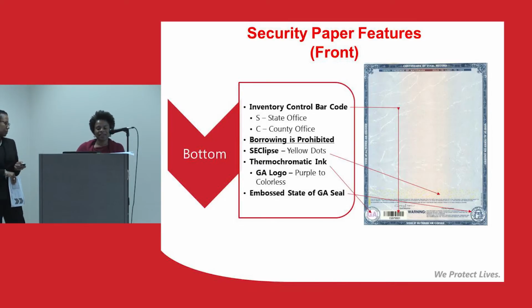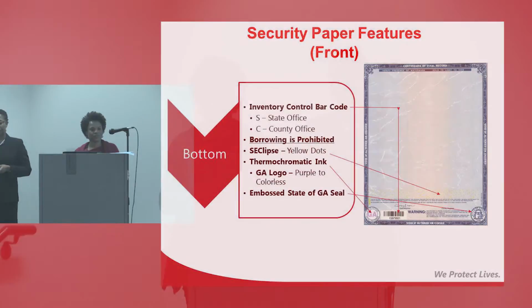Okay, next is the embossed state seal. Because the state seal is present on the paper, there's no need to add an additional seal. We will have customers that will come to our office and they will say, well, I know my neighbor got a seal from the county and theirs was valid. I need that seal too. And we try to explain to them, no, you do not. So we are trying to put the message out there that there is the embossed seal. When you look at it, most people won't pay attention to that seal being embossed. So they think it's just a picture of it or a copy of the seal, but it's really our official seal.